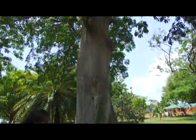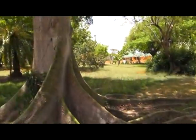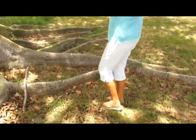But it's a magnificent shade tree. Oh, and look at those roots. Oh, I know. A bit worrying. My goodness. Yes, it is actually.